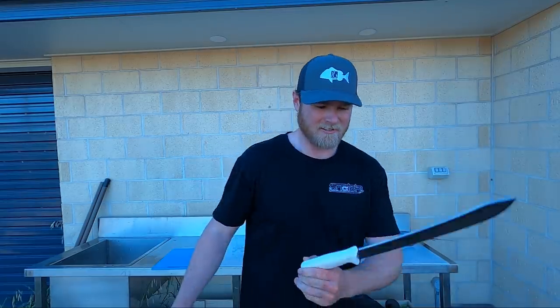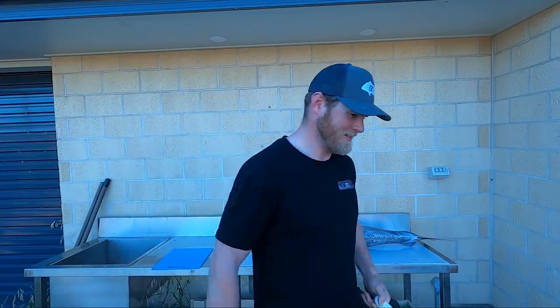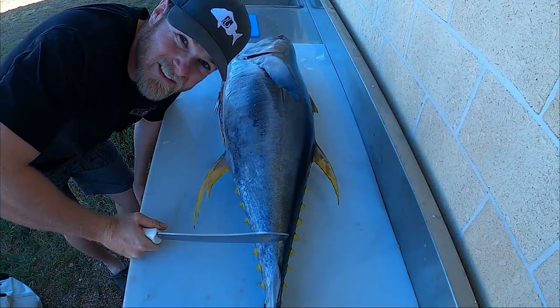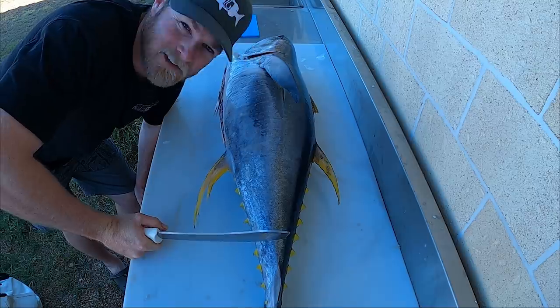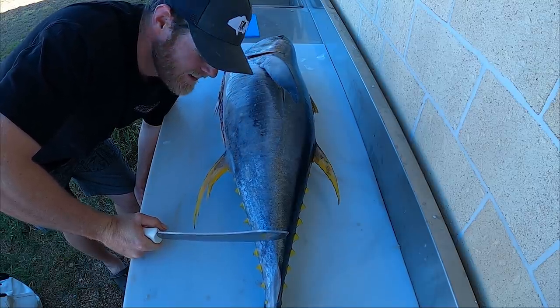Big fish require big knives. Now that's a knife. Let's go. Well, guys, this is going to be fun. These things are round. Yeah, going to give it a red hot nudge regardless.